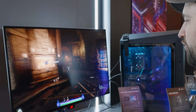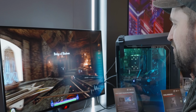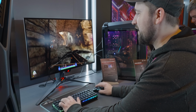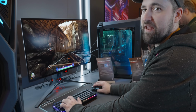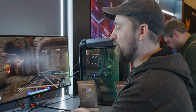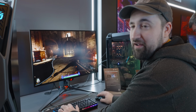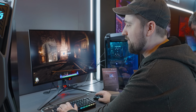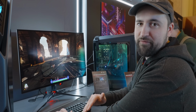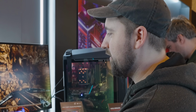It feels so smooth, you guys. Any kind of hitching or anything, that's the game. That's not the monitor, that's the graphics card. There's nothing you can do about that. I love OLED. It took a while for it to come around. I've been waiting for it to really hit the mainstream for like, I don't know, over a decade at this point, honestly. I think we're finally there. It's taken so long and we've had to deal with a lot of things like burn-in and really low brightness levels, but we're finally there. OLED is just, it's perfect.